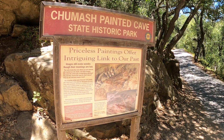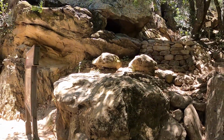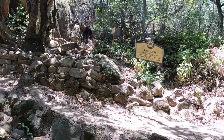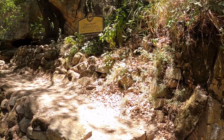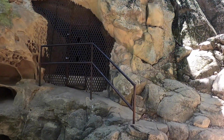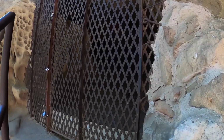Very cool. Yeah, so it's small, but some pretty amazing relics of the first peoples of California here. And so there's a nice little staircase up here that takes you up to the gated entrance to the caves. There you go. You can see they've built a handrail. And there is fencing to keep us from going in. But hopefully we can get pretty close and take a look inside.